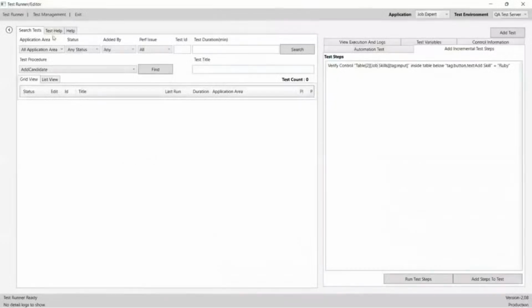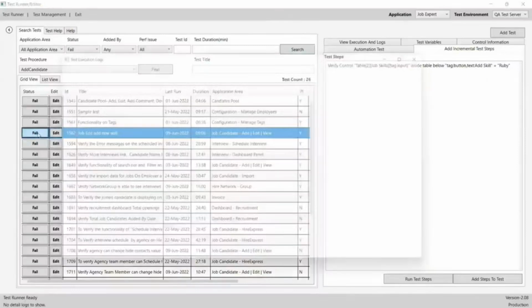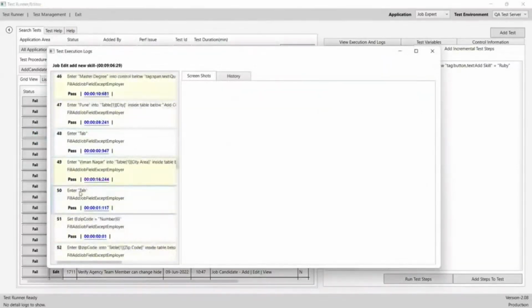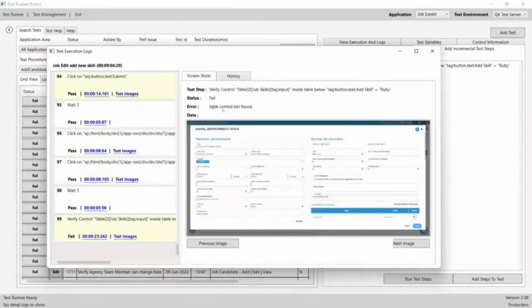You can review all your test cases from the Test Analysis tab and investigate their status, that is pass or fail. Let us search for a failed test case quickly. As you can see, these are all failed test cases. Click on the Fail button to investigate where the test failed. Click on the Image button to know more details. The tool registered the error for you.